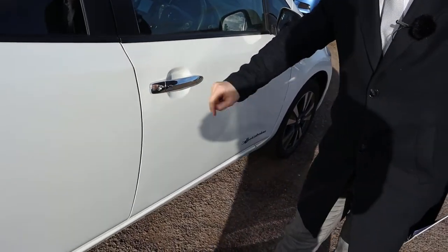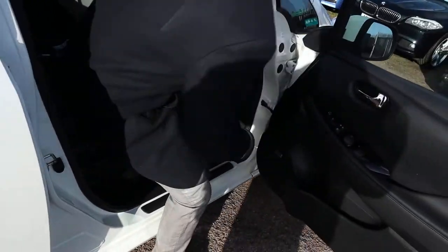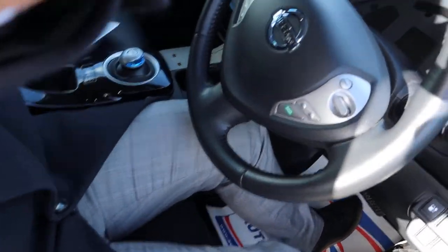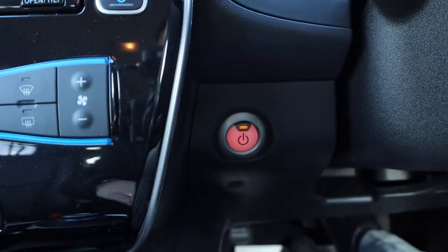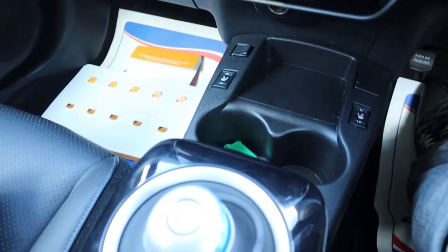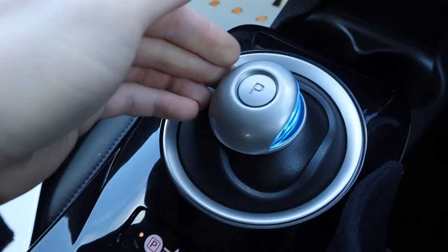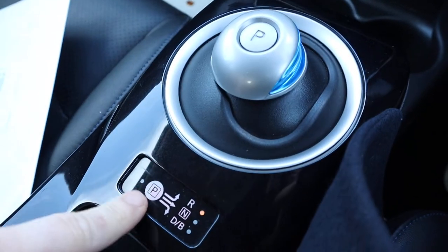So it's keyless entry and keyless start. There's a button just there so you can get in and lock the car as well. I'm just going to pop the key down here for now, have a little look around. Put your foot down on the brake, press the power button, it comes into life. Media interface starting up, got this gorgeous looking gear shifter. So you're in park, you just knock it over and down to go for drive, or over and up for reverse.